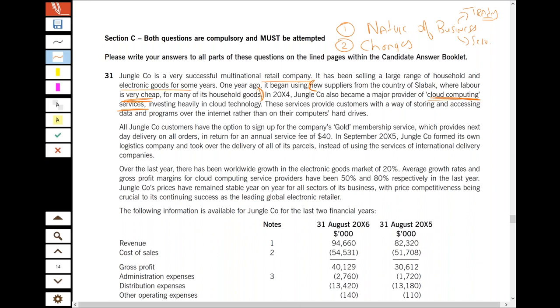This service provides customers with a way of storing and accessing data and programs over the internet rather than on their computer hard drives. All Jungle customers have the option to sign up for the company's Gold membership service, which provides next day delivery on all orders. Now this is another key change, or key information, that one should highlight: those who sign up get delivery the next day in return for an annual fee of $40. So this is another important observation and change.